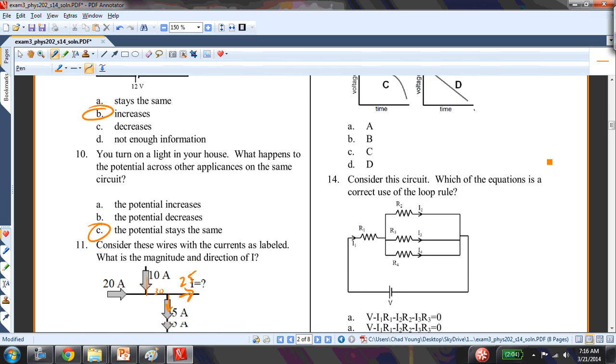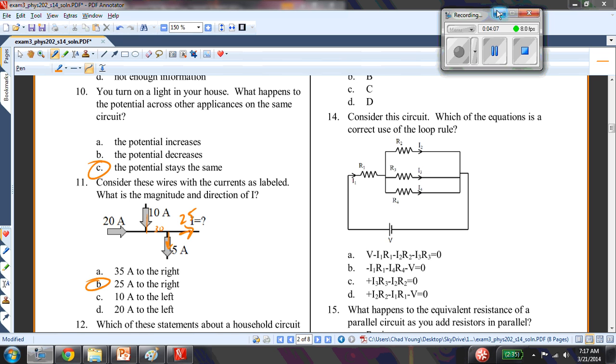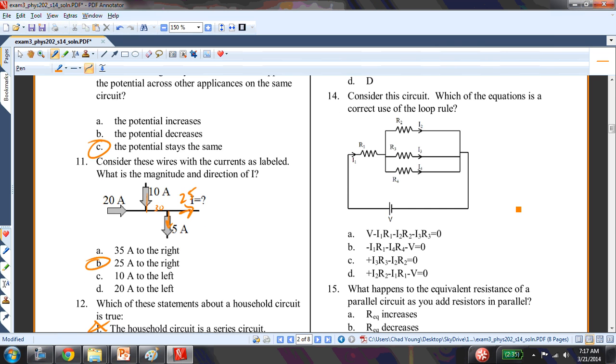Consider the circuit. Which of these equations is a correct use of the loop rule? Okay, so this is a little bit different for the loop rule, but it's still valid nonetheless. So let's just go through here. I have plus V going in this direction. I'm looking at equation A here. Minus I1 R1, that's correct. Minus I2 R2, that's correct. Minus I3 R3. Okay, well that's not a closed loop, so that doesn't work.